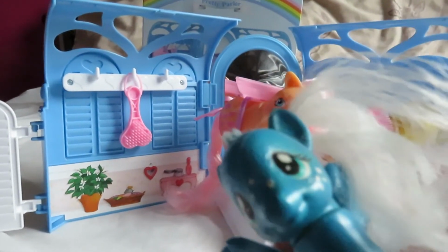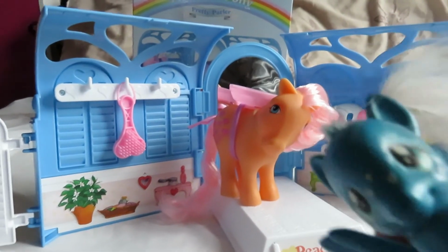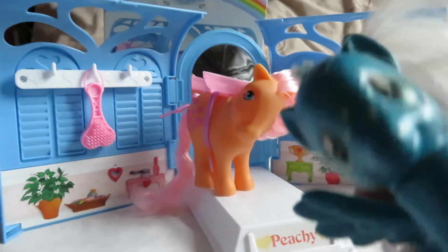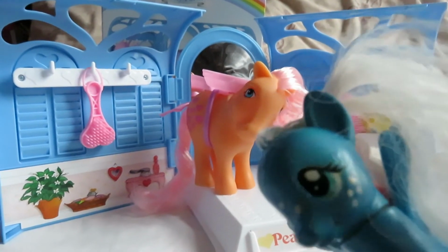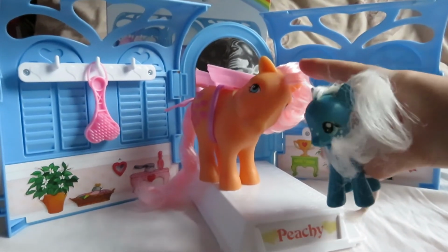That's it for the Peachy Parlour set. If there are any questions or anything that I haven't mentioned, please let me know. All around, I think it's adorable. £20 on Amazon, at least now, as of December 2020. £20 on Amazon is an amazing price for everything that you get, considering this pony by itself costs a tenner.